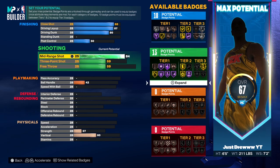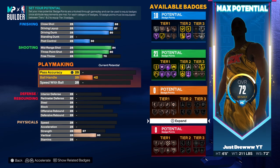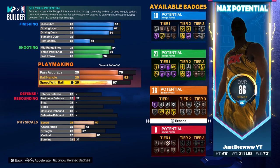Now for shooting, you want an 84 mid-range rating, an 83 three-point rating, and then you want to put your free throw rating all the way up to a 70. Now for your playmaking, you want to put your pass accuracy up to a 75. You want to put your ball handling up to an 82. And you want your speed with ball to be an 83.